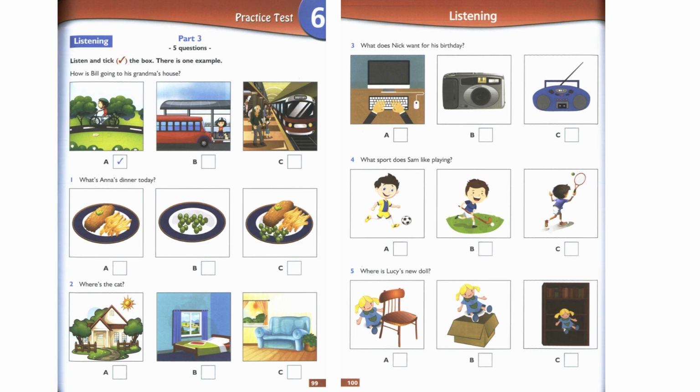Two. Where's the cat? Is the cat playing in the garden? No, it's in the house. Is it in the living room? No, it's in the bedroom. It's sleeping under the bed.